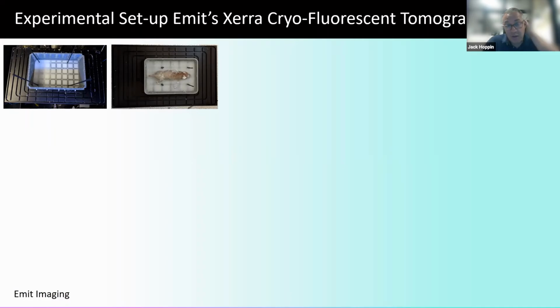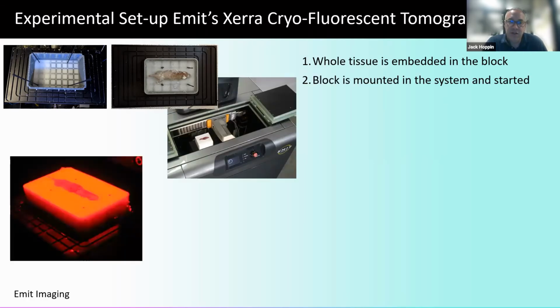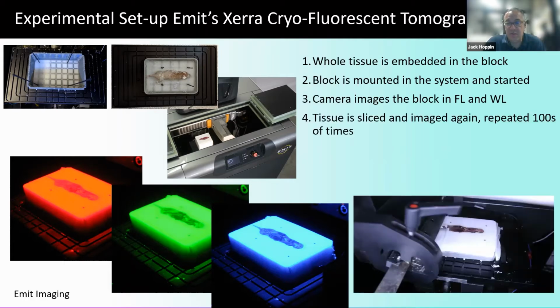So how does it work? First, you block your samples. We're going to show you different examples of different fluorescent applications one can study. Then you mount the block in the system, and it's really a shaving. We're talking very thin sectioning, and you image at whatever wavelengths you see fit, and then reconstruct a three-dimensional image. At face value, the devil is in the detail of the precision of the technology and the reconstruction of the images, and the data I think you're going to find are striking.